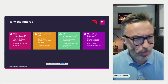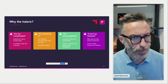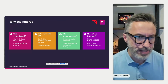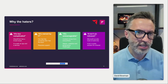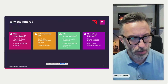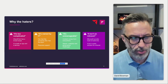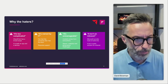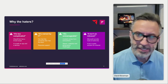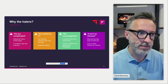Second one, it's owned by IT. It can feel very easy to feel a bit like you're locked out of your own system and needing to rely on somebody else to help you deliver communications at a critical moment, resulting often in lots of tickets being logged to IT to get information about analytics or other data. And it can feel like you're having to outsource a lot of the things that you prefer to be able to manage yourself.